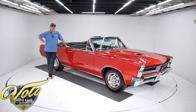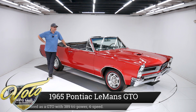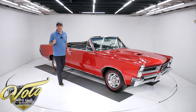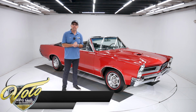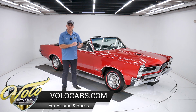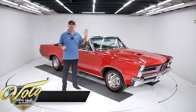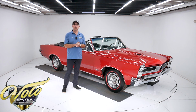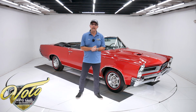Here I am going to save you a ton of money again today. We have a 1965 GTO convertible with a 389 tri-power and a 4-speed, rally gauges, deluxe wheel, console, but it's not a real GTO. This is a Pontiac LeMans. Somebody has built it as a GTO. There's no way of telling by looking at the car. See, we got the Rally 1 wheels with redline tires. So you can run around and enjoy and drive this car and pay half the price of what a real documented number matching car would bring.